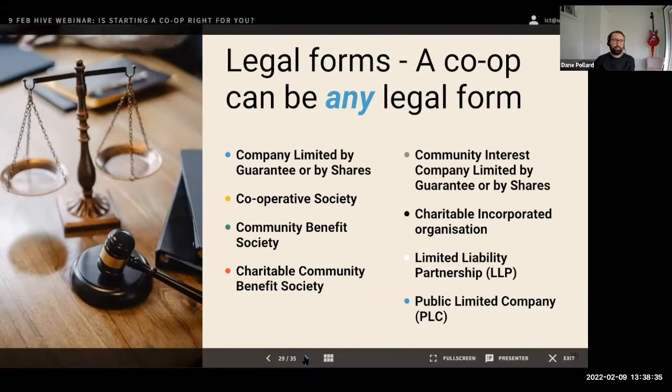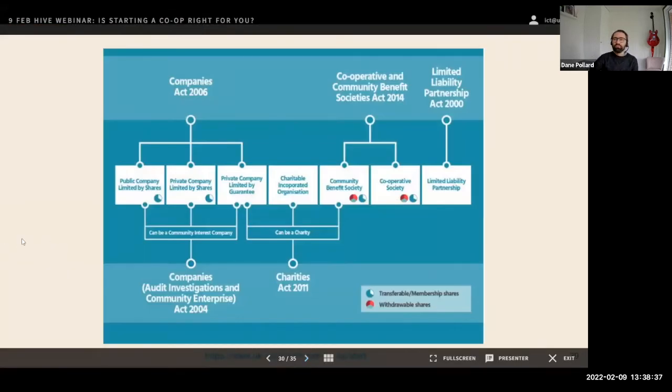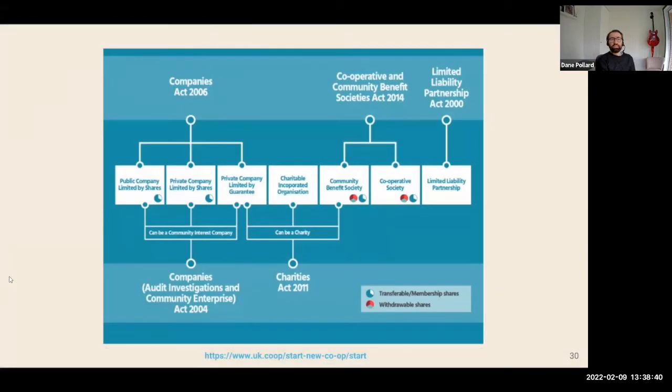Next slide, please, Petra. So if we look through them in a bit more detail, I appreciate this looks a bit of a complicated slide, so don't worry too much. It's just an overview, an illustration of how the legal forms are interlinked and how they differ. So for example, at the top there, you can see the legislation the particular legal forms are registered under. So we have the Companies Act on the left, which is probably the most familiar, and then the Cooperative and Community Benefit Societies Act 2014 on the right, and then finally the Limited Liability Partnership at the end.